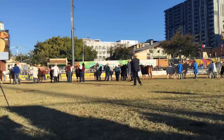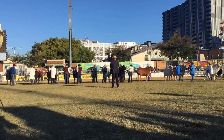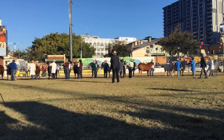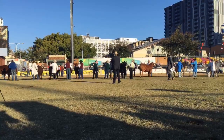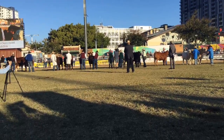The Limousin female here, a Black Limousin, really took my eye when she walked into the ring. Isn't she just the picture of femininity? Got a lovely little udder on her, perfect teat placement. She's structurally beautiful. She's got a lovely neck extension. She's only 29 months, and got a big young bull calf at foot. Certainly one to watch in this competition.